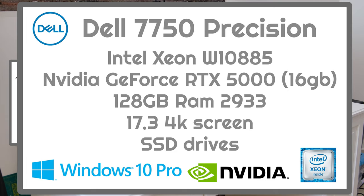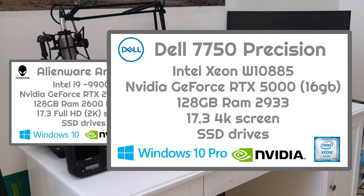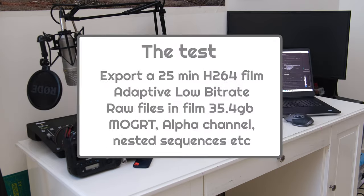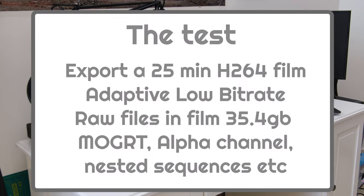The only obvious difference between the specs are the processor, but also user benchmark rate them similar. The graphics cards and also the screen resolutions are different. For the test, I will make 2 identical films in Premiere Pro. These films include exactly the same content with clips that are in alpha, motion graphics, nested sequences, and other types. Total files in the project exceed 35 gigabytes. The test is to export a 25-minute H.264 film, adaptive bitrate low, and in full HD 2K.